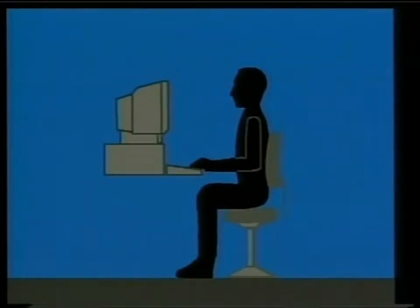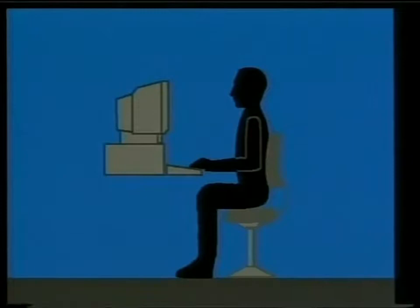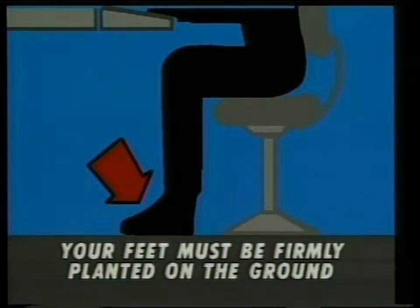The spine must be properly aligned. The lumbar curve, which bears most of the strain of sitting, must be supported. The wrists must be perfectly straight. The arms must be bent at a 90-degree angle. The thighs and torso must form a 90-degree angle or greater. The feet must be firmly planted on the floor.